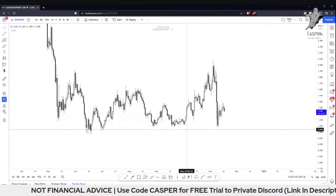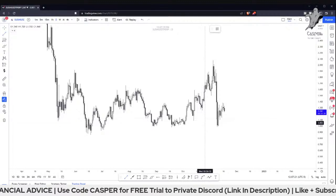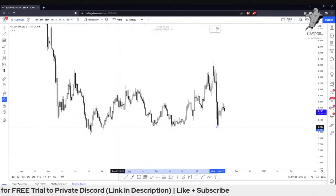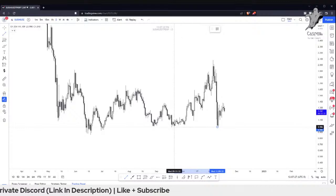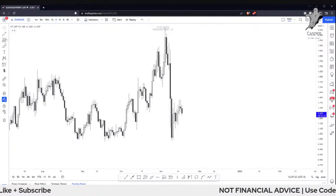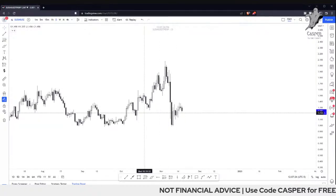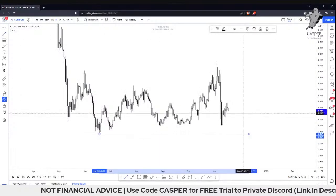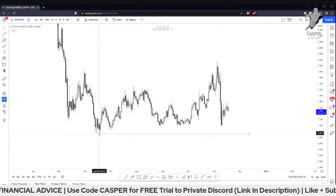I think this might go lower, to be honest, just because when I look at this, it's like, what are we reacting to? You know, this wick right here? I don't think so. I mean, it could be just coming off this sell side liquidity, but overall, this looks like more downside for me on the higher time frames. I think that this low will probably get taken.